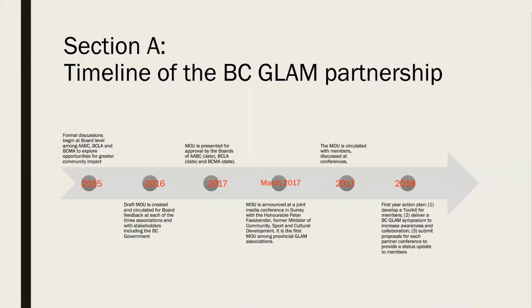We also talked with our stakeholders and funders, talked with the provincial government, and many museums and galleries in the province are funded by the Arts Council grants, and libraries are funded as well through the provincial government. And the provincial government was behind this 100%. They saw great efficiencies. They thought this was a much better way to spend taxpayer dollars.